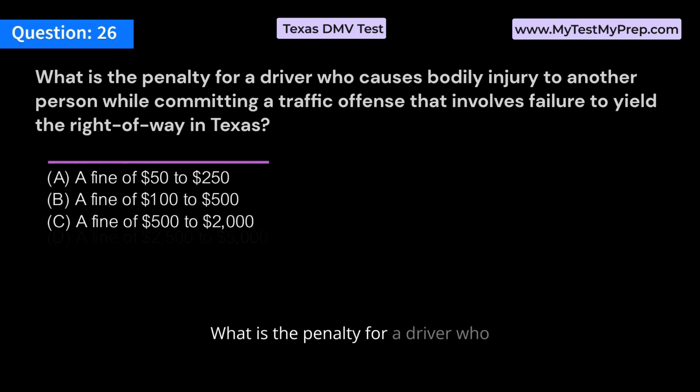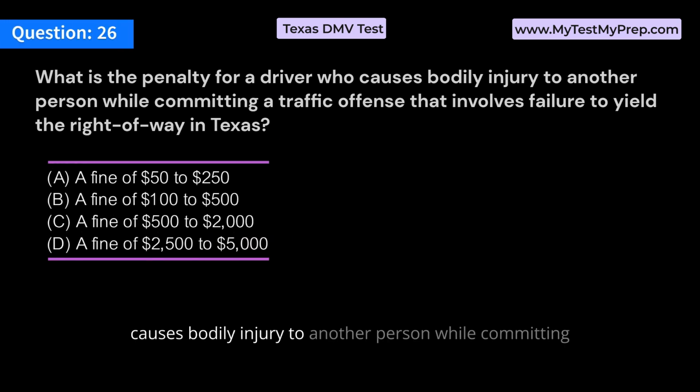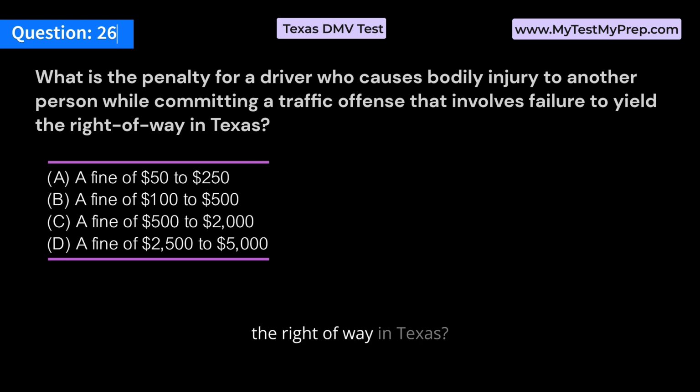What is the penalty for a driver who causes bodily injury to another person while committing a traffic offense that involves failure to yield the right-of-way in Texas? A. A fine of $50 to $250. B. A fine of $100 to $500. C. A fine of $500 to $2,000. D. A fine of $2,500 to $5,000. Answer: C. A fine of $500 to $2,000.